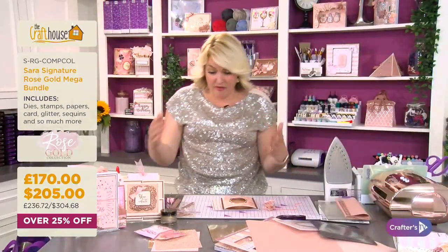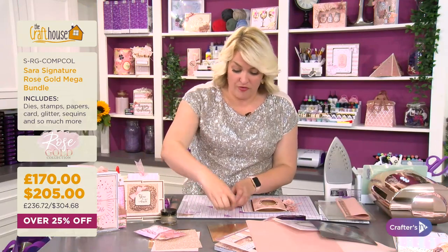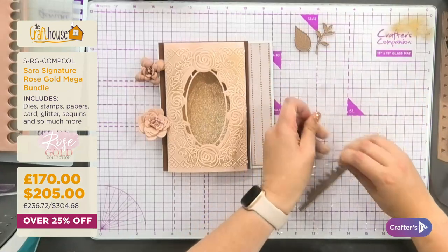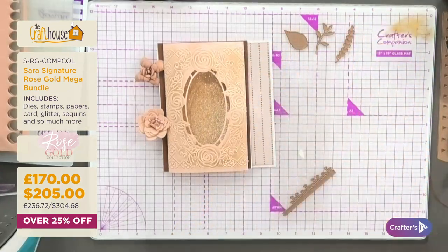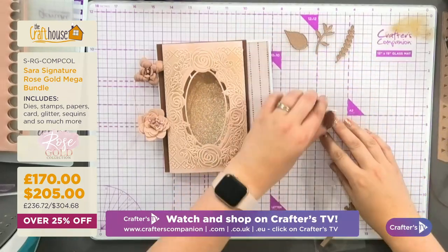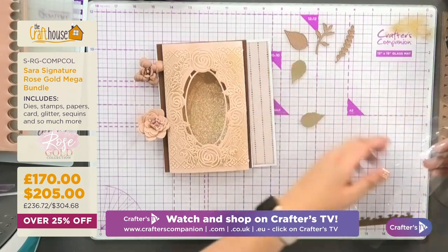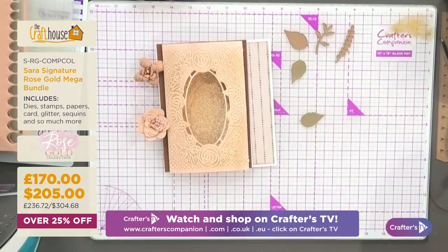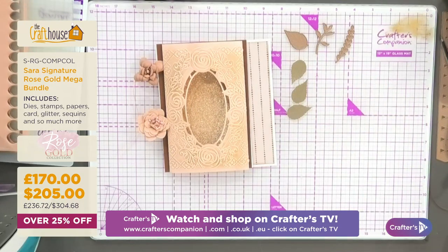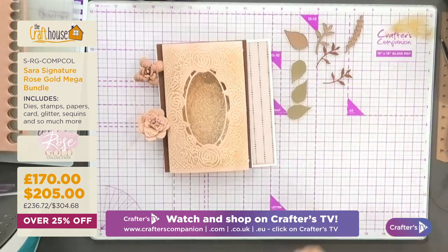Now, bear in mind, in this set, you've also got, if I show you here, can you see? We've got the rose. We've got some nice little sprigs and embellishments. So if you cut these out, you'll get some nice rose gold. I'll take you off here so that you don't get stuck on. These are the rose gold embellishments, right? So I've got a few of these. I've also got a couple of those little flowers that I've done, Joe, just in the other colour.